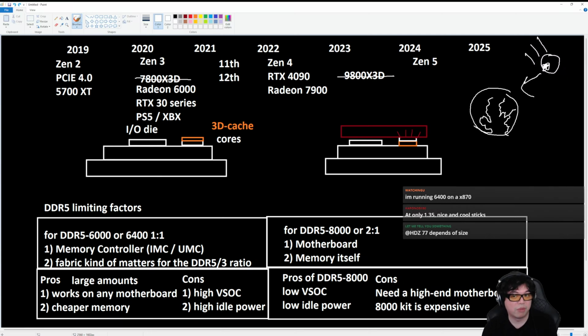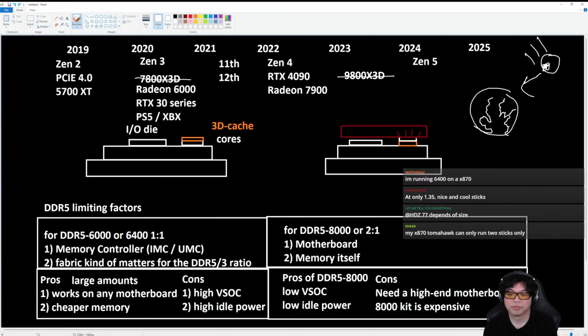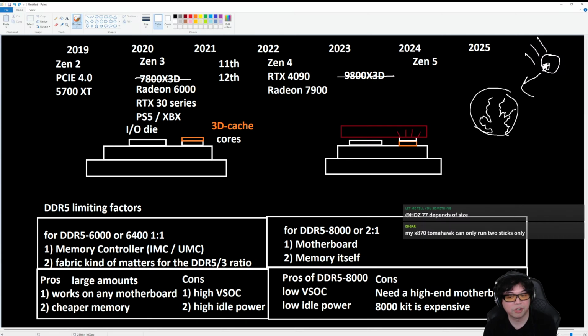I don't know how much RAM you're trying to run, because the more RAM you're running, the longer it takes to train. No, it can run 4 sticks. Have you tried 4 sticks of RAM?